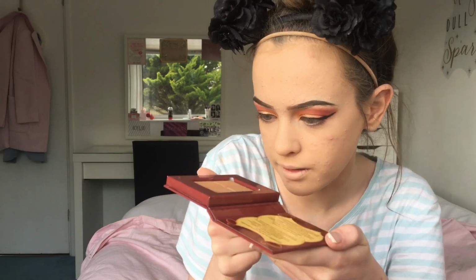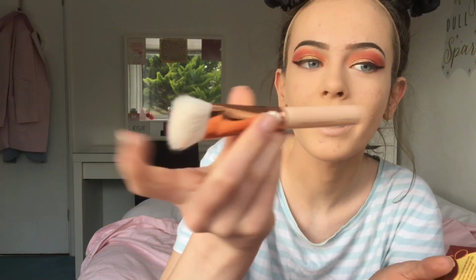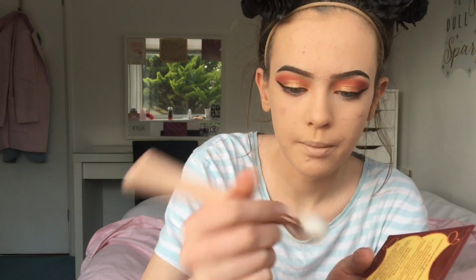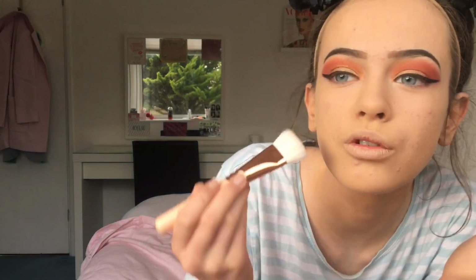Hang on, I should put it somewhere. I haven't actually got a proper contour to try, but I've got the Bourjois bronzing powder. It's got Gilts of Sunshine. I don't think it has though. I'm going to use it as contour because why not? I'm using my Zoeva 109 Luxe Face Paint, and I'm just going to be dabbing it in. It's meant to smell like chocolate, but it just smells like laundry detergent.